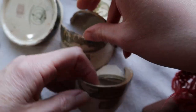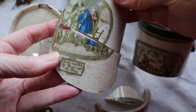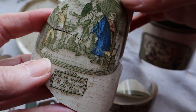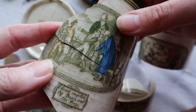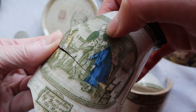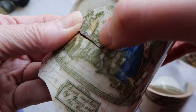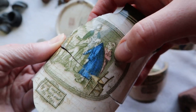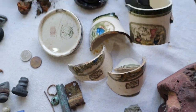I'll put that on the screen. And this is, I can recognise it as a scene from Oliver Twist. And it says, Oliver's reception by Fagin and the boys. So we can see Nancy, the Artful Dodger, Bill Sykes, Fagin, and his little dog, Bullseye. And Nancy there as well. So that's really cute. It would have been lovely if that was whole, but unfortunately it's in pieces.